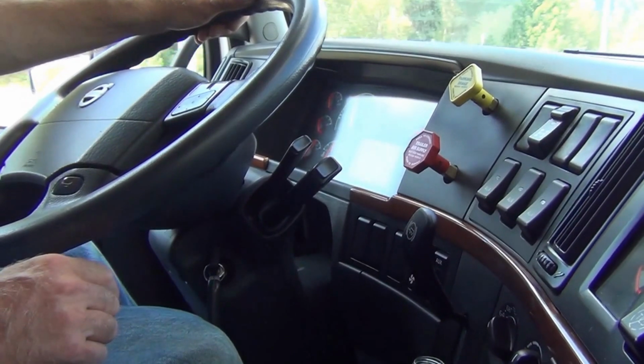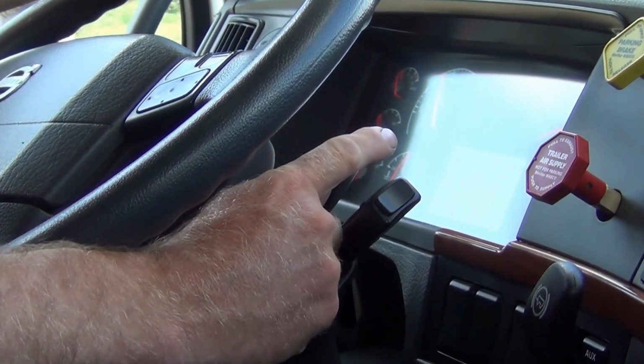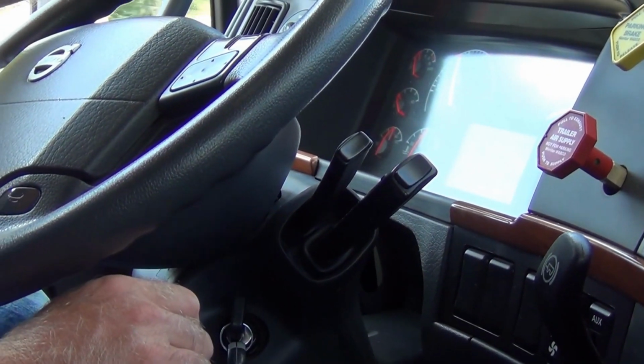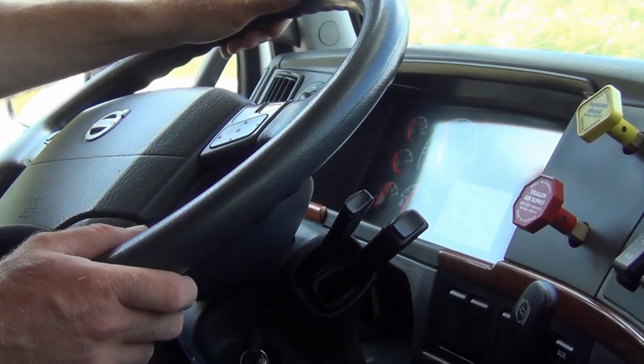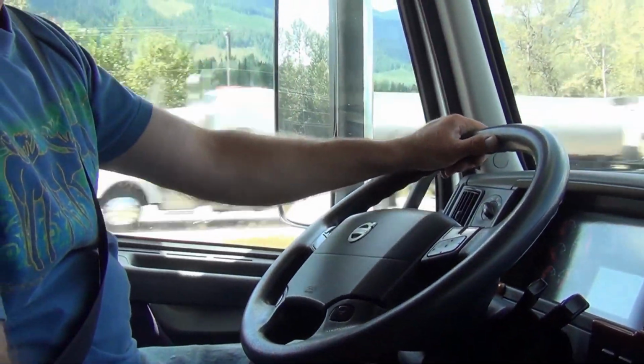So right at the top is engine brake off. When I move it down 1, that's engine brake when I'm depressing the brake. Engine brake will come on. Plus as well, that turns on what's called the eco roll feature.